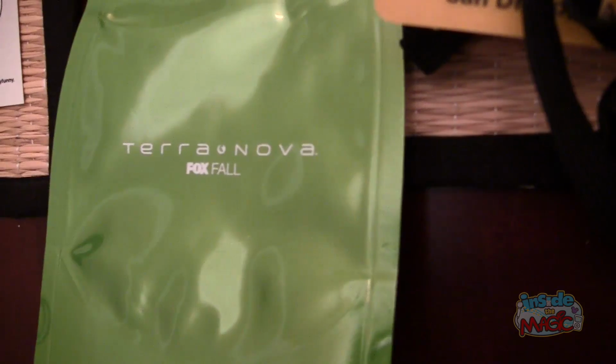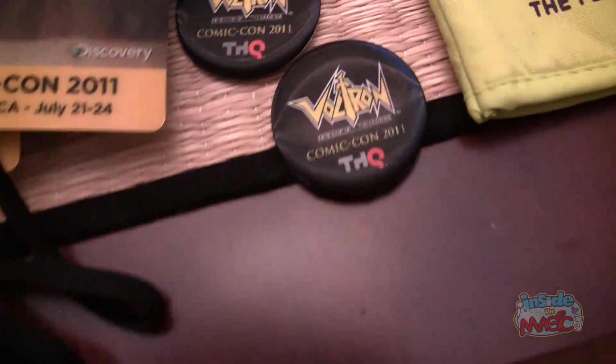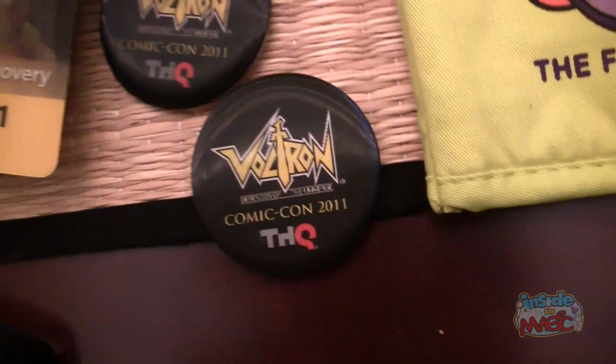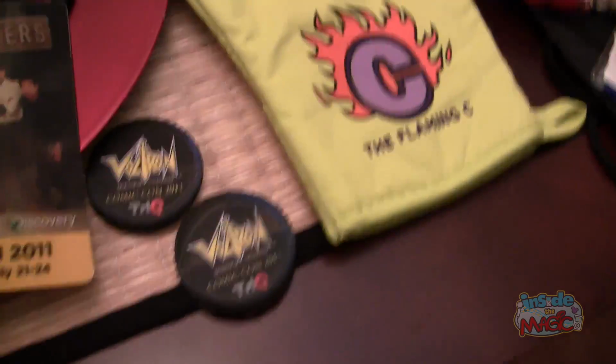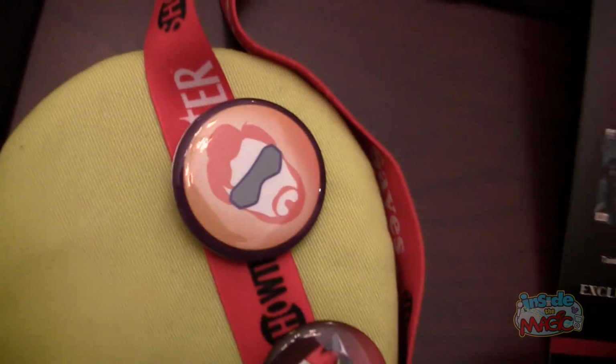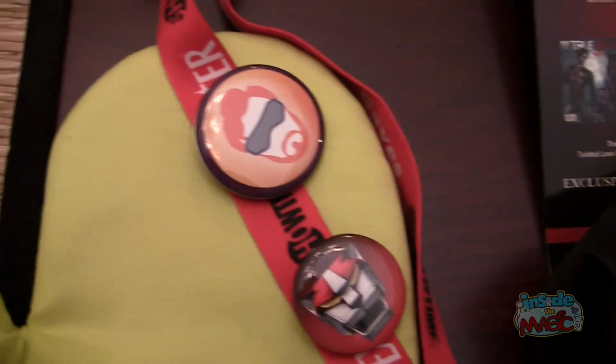Let's see, over at Fox, they were handing out water bottles here, which, yeah, it's a water bottle. It's promoting Terra Nova, a show coming out, I think, from Steven Spielberg. And then at the Voltron panel, we got these excellent lenticular buttons featuring Voltron, who is making his resurgence. These were, of course, Comic-Con exclusive buttons, just like many, many other things. Here's one more button that we got from the Conan Gallery. This one was for checking in on GetGlue or Foursquare or one of those check-in places.